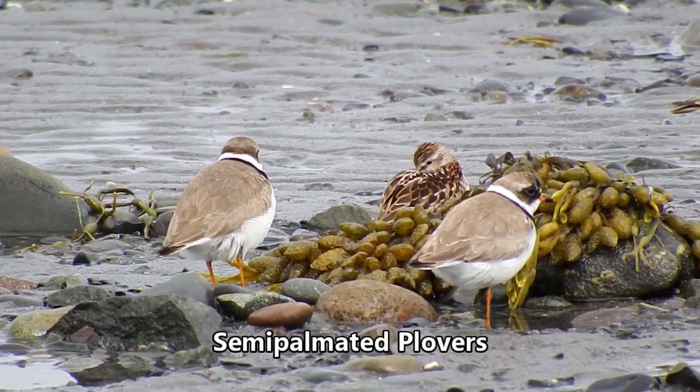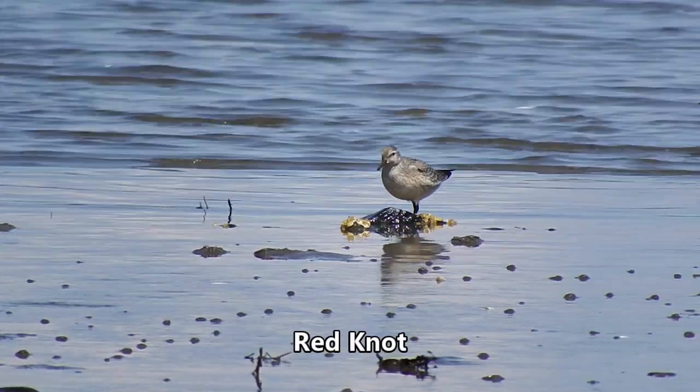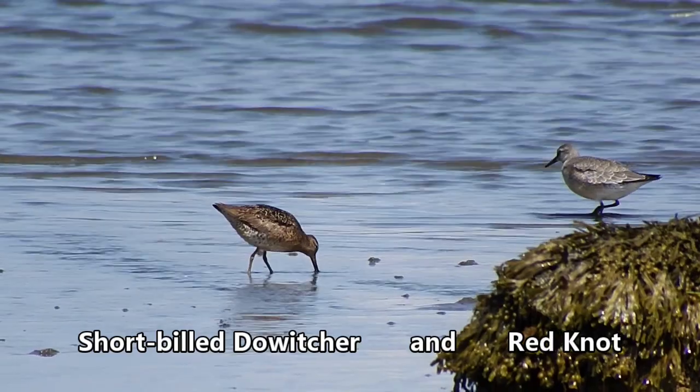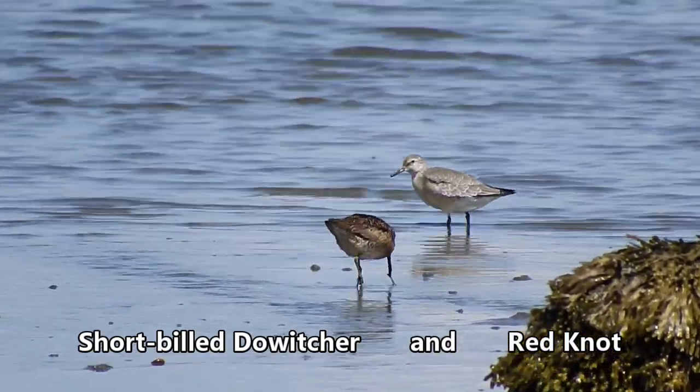Then you take the third most common bird out here, which is the Semipalmated Plover, and it looks like a miniature killdeer, if you know what that is. Once you've got those 3, you can get the rest, because those 3 are the most common birds out here, and now you just look for anything that's bigger than that. Red knot. That one's really tough. They're tough because they're red in the spring, but gray in August.